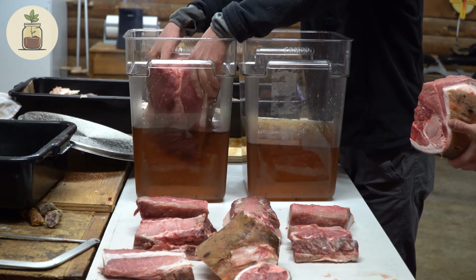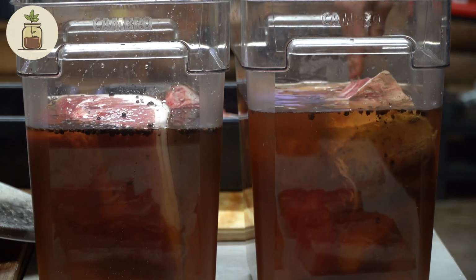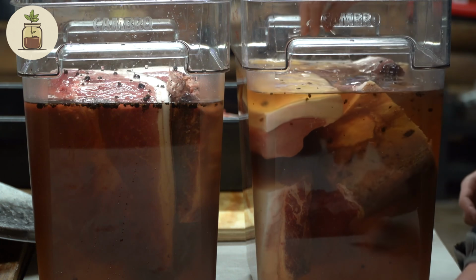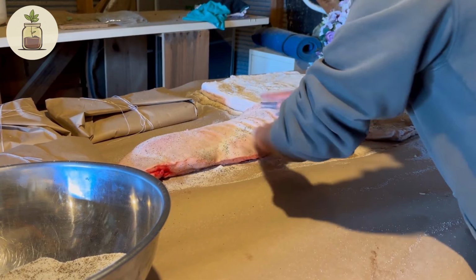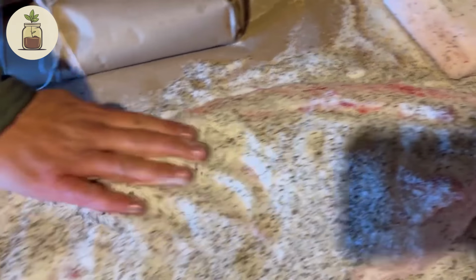Mathematical precision guides the curing process. A ham weighing 10 pounds needs approximately 5 days of curing time, with each additional pound adding roughly half a day. Apply too little salt or cure for too short a time, and dangerous bacteria multiply. Overcure, and the meat becomes inedibly salty.